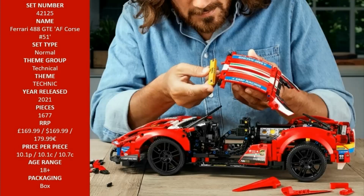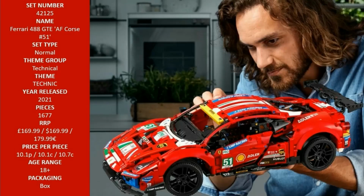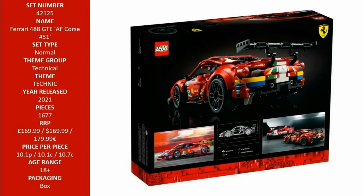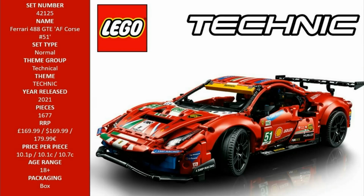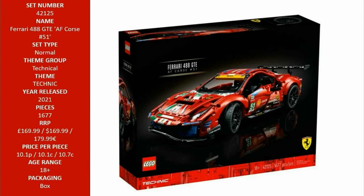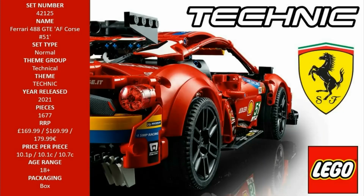Authentic features include front and back suspension, opening doors, a V8 engine with moving pistons and functioning steering wheel. With original race stickers and a faithful color scheme, the LEGO Technic Ferrari 488 GTE AF Corse #51 42125 will take pride of place in the home or office of any motorsports fan. A rewarding building project for adults and an inspired birthday or special occasion gift for anyone who loves endurance racing, Ferrari racing cars and motorsports. Model measures over 5 inches, 13 centimeters high, 19 inches, 48 centimeters long and 8.5 inches, 21 centimeters wide.